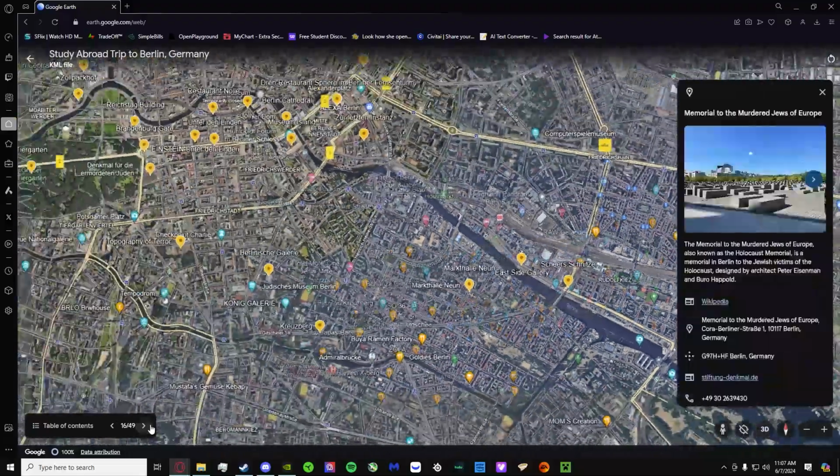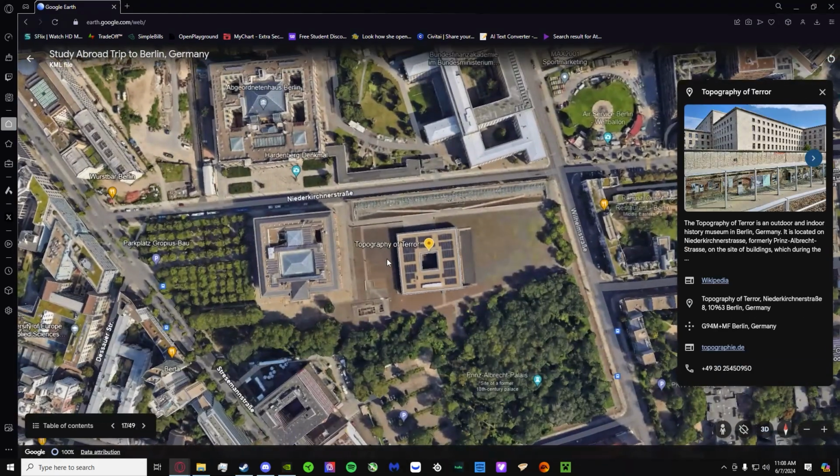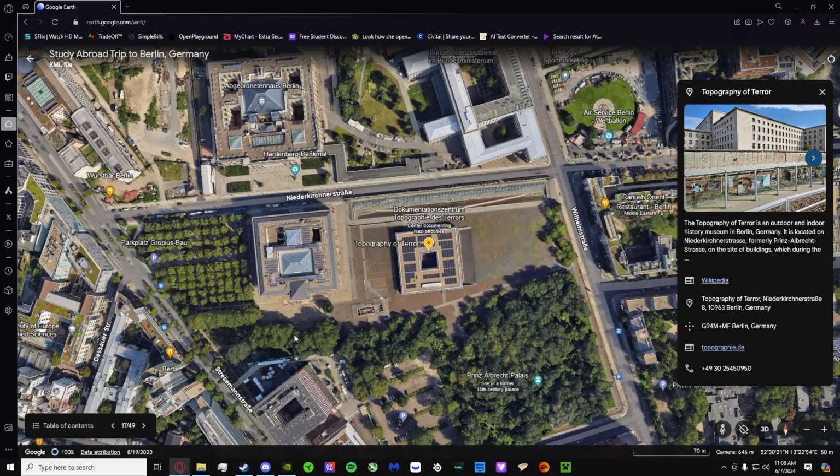And then in the afternoon, we're going to the Memorial to the Murdered Jews of Europe. And then for dinner, we're going to Markthalle Neun, or excuse me, we're also going to the Topography of Terror, which is an outdoor and indoor history museum in Berlin.